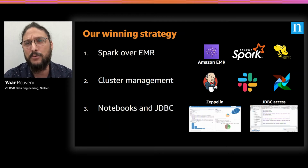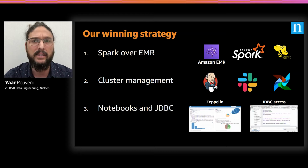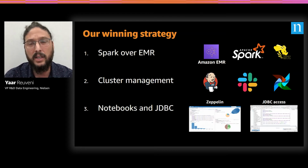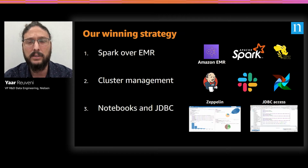We have set up a central Hive metastore and all of the required tools to get our marts and tables published and refreshed there. We decided not to invest too much in a UI for spinning up the cluster, so we chose Jenkins for that.